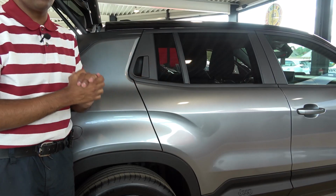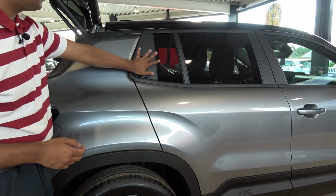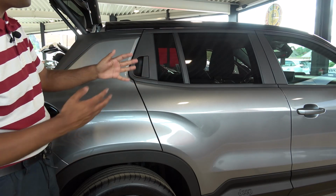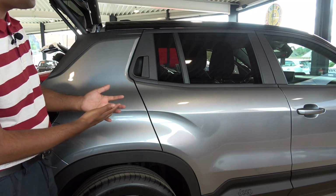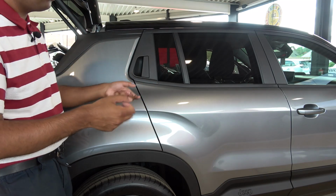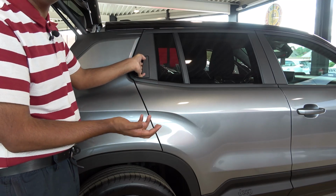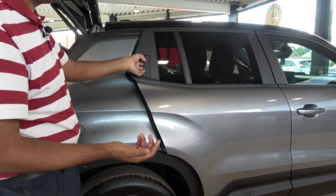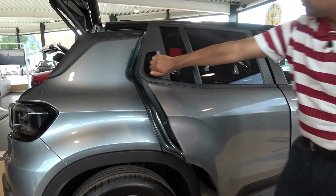Now it is time to check out the rear seats of the Jeep Avenger, but I already noticed another problem. I'm not really a big fan of this door handle because, first of all, for a Jeep, why would you need a coupe style to it? It doesn't make much sense. And then secondly, when you have shopping in your hands or something, it's not very easy to open. See? It's not very easy. So that's why I have to literally stand here to open it more easily.